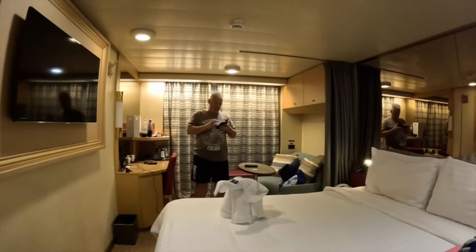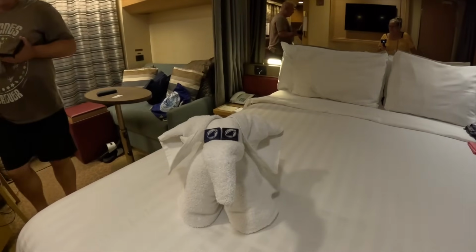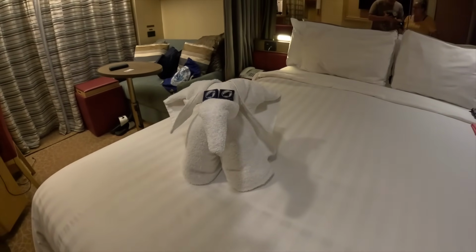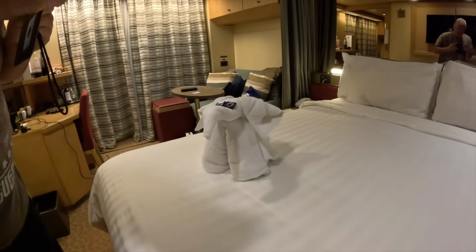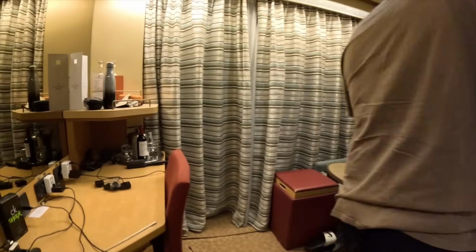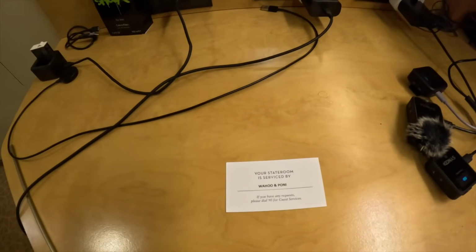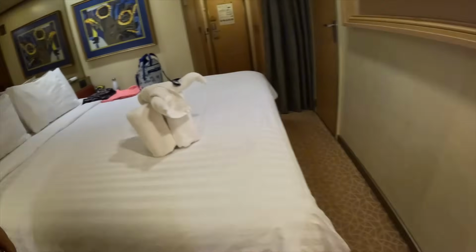So we've just come back in from the pool area, watching the guitarist and watching the sun go down. Look, we've got a little elephant. Look at his eyes. Let me show you the card actually of the two. We've got two guys looking after us, and they've obviously got all the cabins down this neck of the woods. We've got Wahoo and Pony, and they've looked after us brilliantly, haven't they? They've been absolutely fantastic.